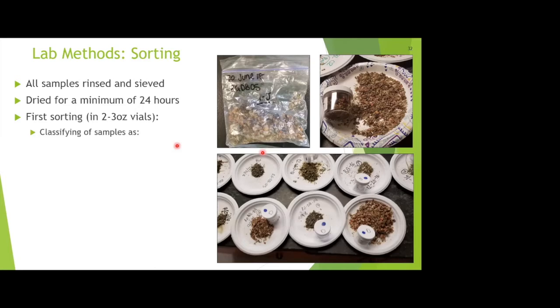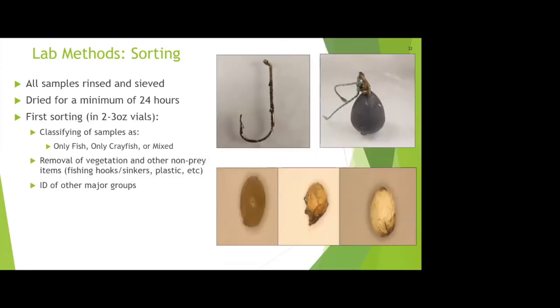We classified our samples at first as being fish only, crayfish only, or mixed samples. We then removed any and all vegetation that we could find and non-prey items such as hooks, sinkers, plastic. Here we have some pictures of some plastic microbeads that we found within our study. This was a project undertaken by an undergraduate, so I will not be discussing microbeads. And we also identified other major group items such as birds, reptiles, or mammals at this point.